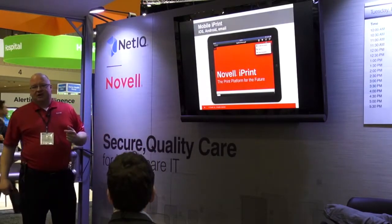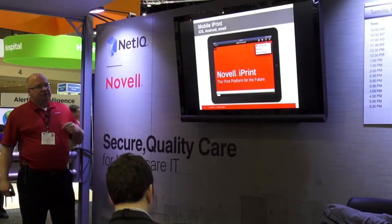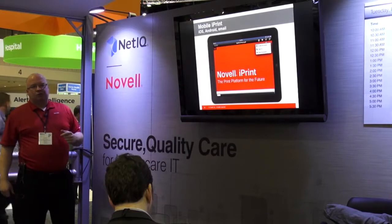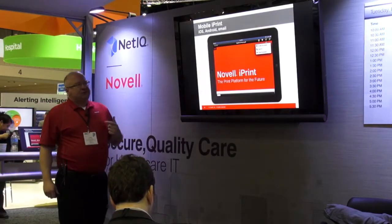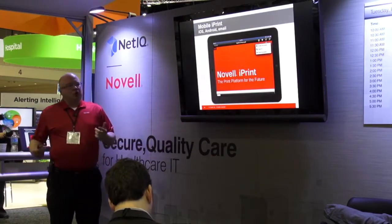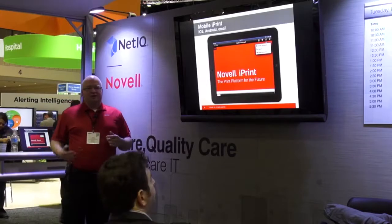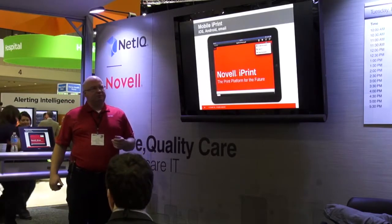And the other option is the email option, and that is, again, by sending it to the email address that you've specified for iPrint, we'll deliver that job for you. You can have one email address for the iPrint appliance and simply specify on the subject line of your email which printer you want it to go to, or you can set up an email address for each printer inside of your environment. The choice is up to you.